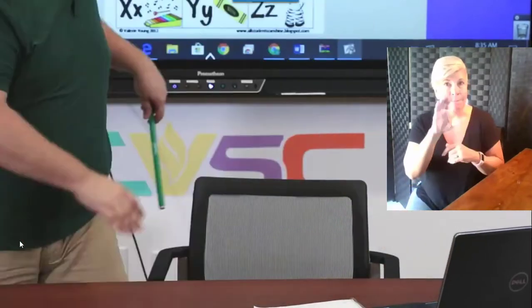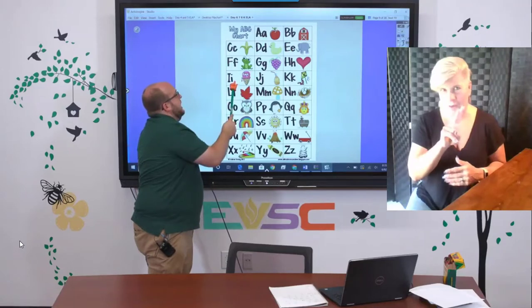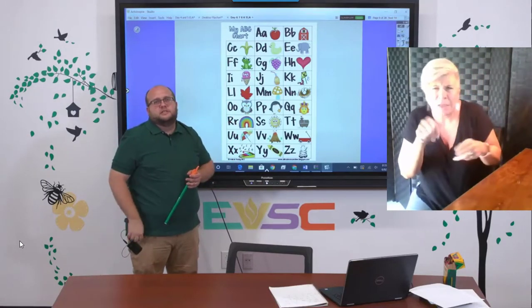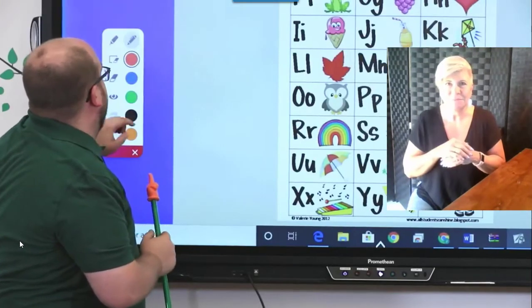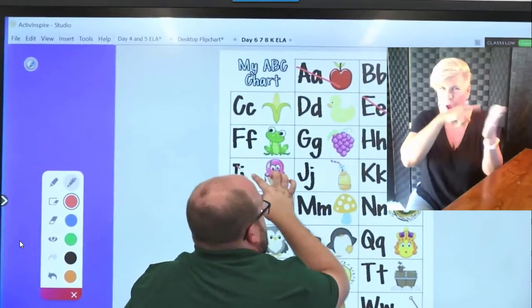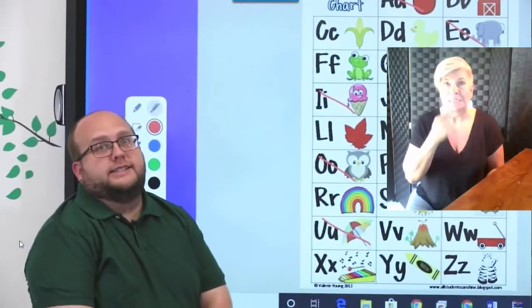Let's take a peek at our big alphabet chart. So if it's not a vowel like A, E, I, O, or U, what's it called? It's called a consonant. So if I cross out A, E, I, O, and U, can you say all the consonants with me?